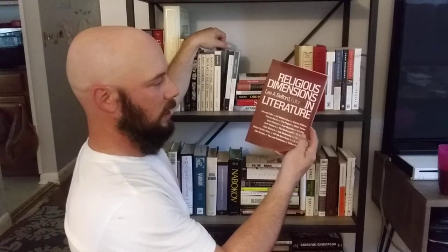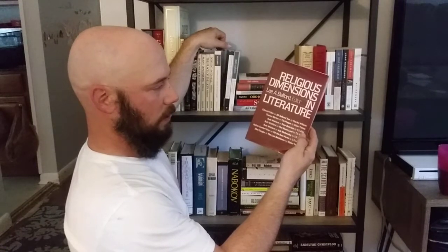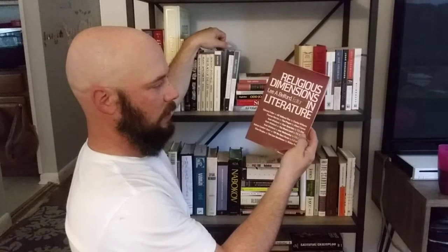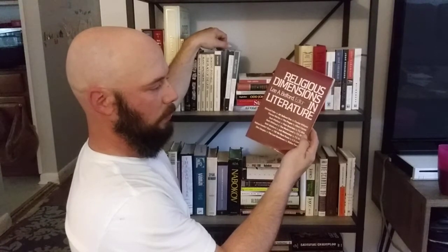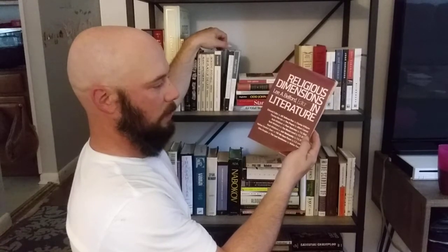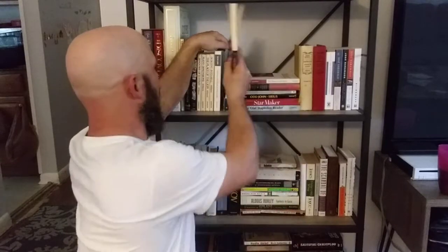Religious dimensions in literature. This has found its way here because it has some work on Charles Williams. These are essays on different works: essays on C.S. Lewis, T.S. Eliot, Albert Camus, Charles Williams, and Walker Percy. So that has made its way here.